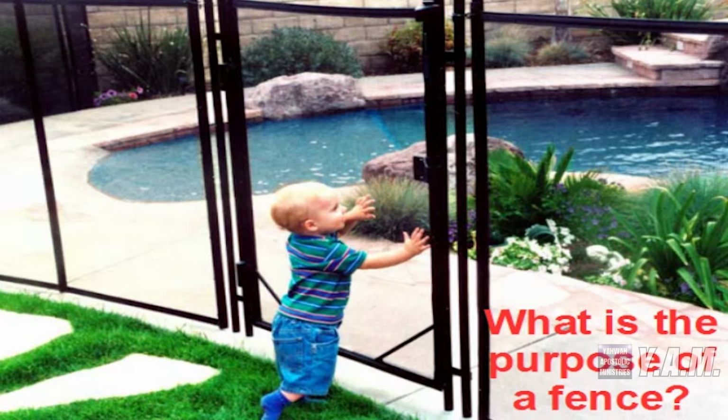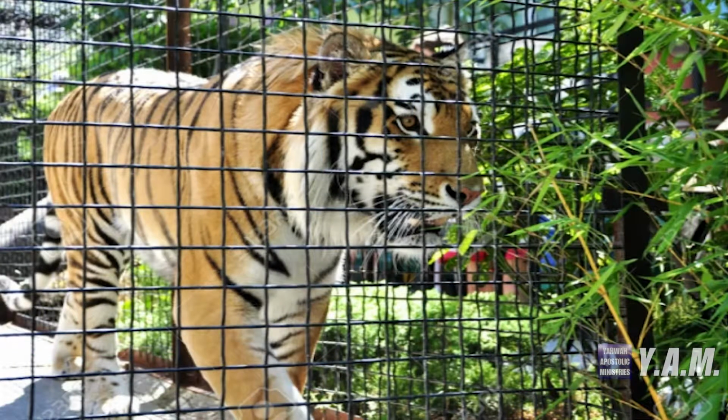Okay, I just said this. What is the purpose of the fence? To separate or protect the child. What's this fence for? To protect yourself. To protect you. To protect us.